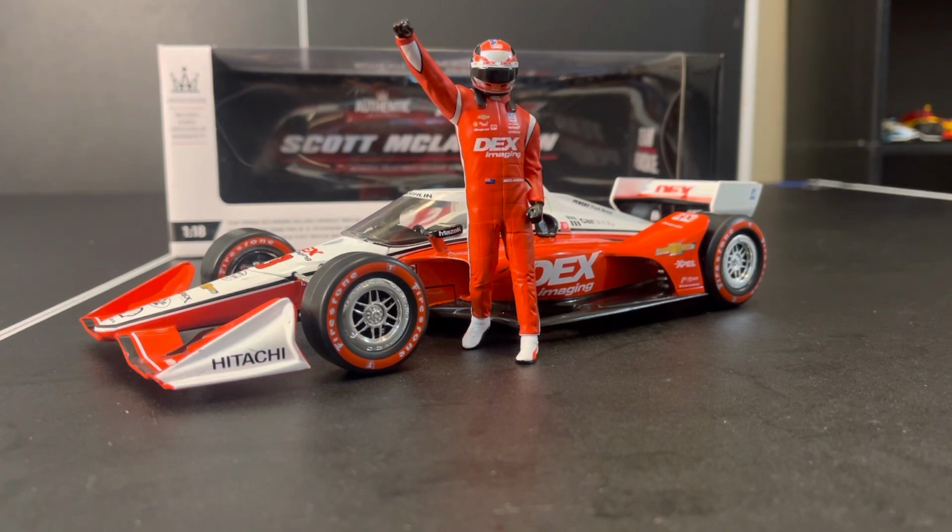And yes, so now this one here, I actually did do a little bit of customization on. I did do my own raced version because if you remember back to some of my previous videos covering the raced versions by Greenlight, I said I could do it a lot better. So I went ahead and I put my money where my mouth was.